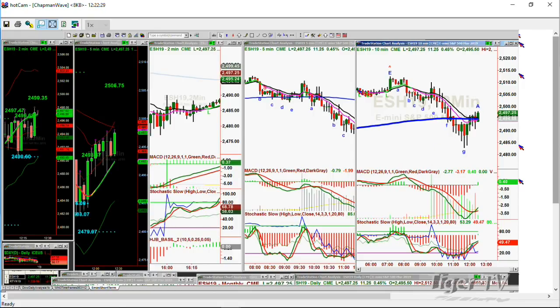If in the next hour, give it 1 full hour, there is a close below the low that was made in the 10-minute bar just previous, of 24.90.50, we're at 24.97 right now. If there is a close below that, it says it's going to be a real tough day, just kind of hanging around. Nobody knows really what to do, and that will be reflected in the market.